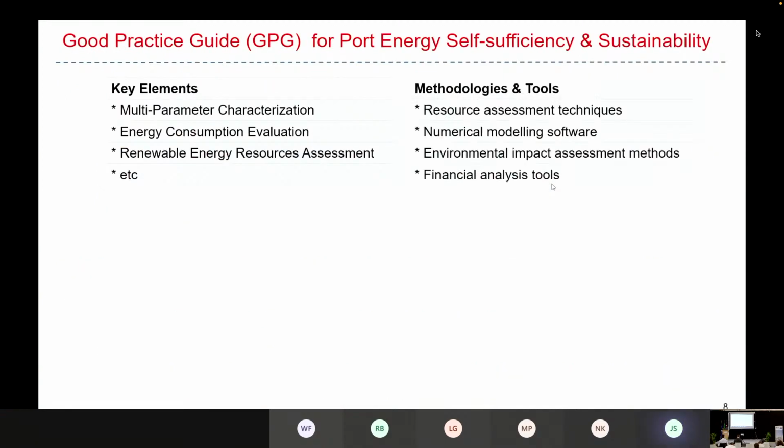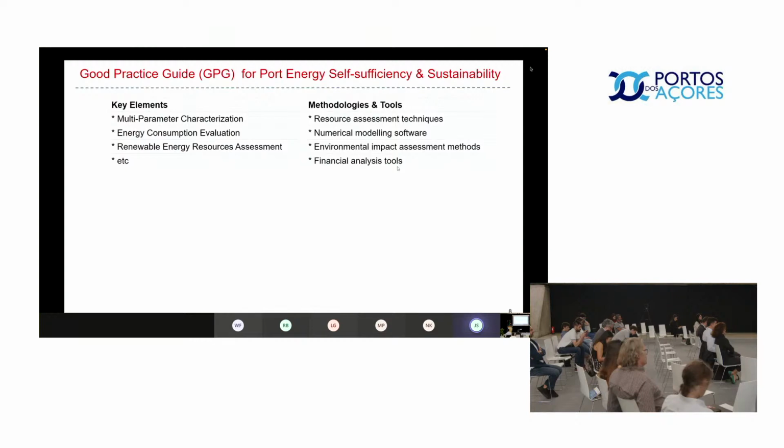To summarize, there are 7 key elements that have been identified, starting with the parameter characterization. That's a very important one, and understanding the energy consumption profile to make sure how much we need to implement the renewable energy solutions, and further going with the resource assessment and cost-effective technology site selection.